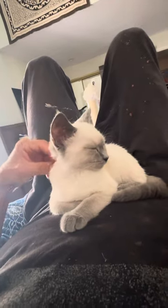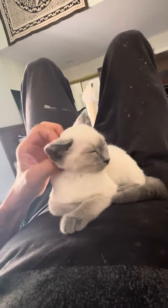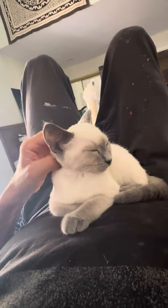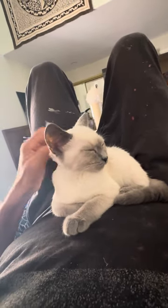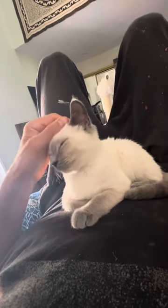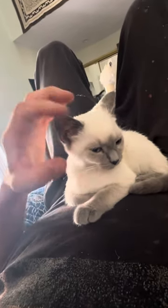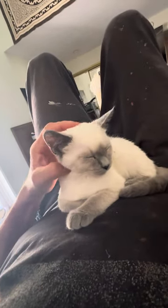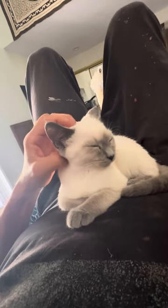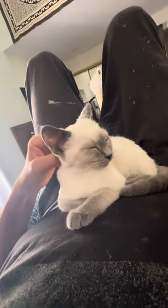Our old kitten, Butters, he would just rip people open. I mean, he just had no sense about him. Horribly just rip us open with his little claws. But this guy, everything he does is just so gentle and so graceful. Baby.